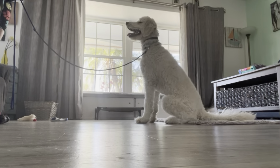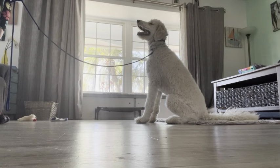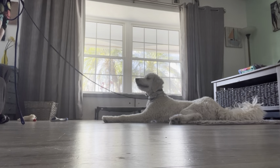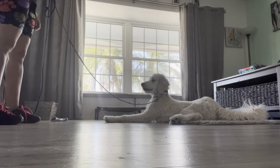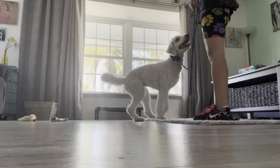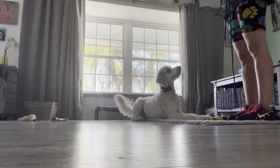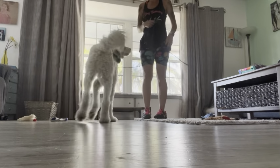See all that looking around? That's processing. Down. Down. Good boy. Everybody's so quick to say stubborn there. That's not stubborn. He's figuring it out. And it's going to be harder and harder in different locations. That's why we've got to practice it everywhere. Break. Good boy. Sit. Down. Good. Good. Break.